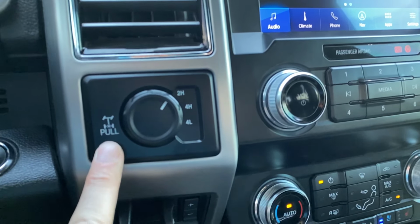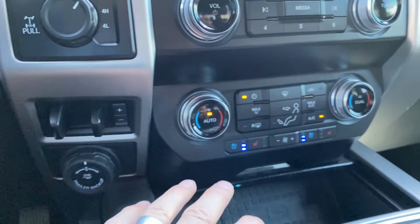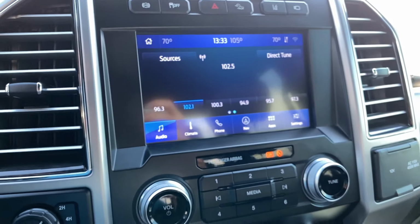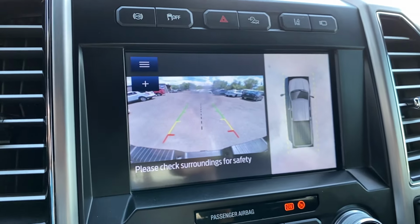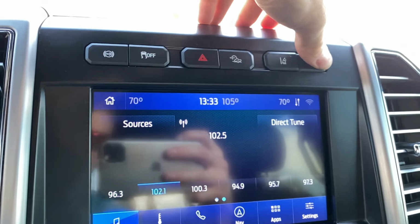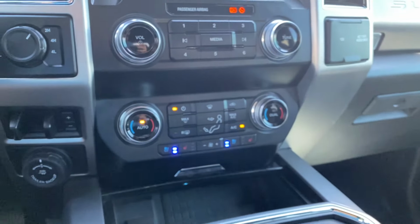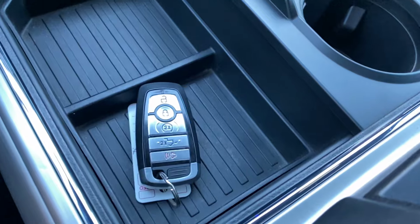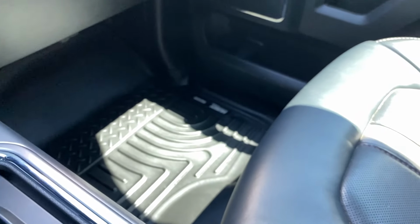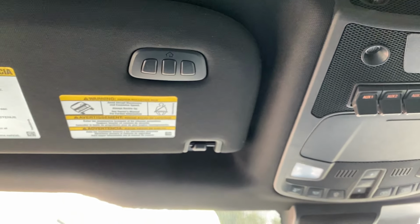Does have the locking differential FX4, that's what that is. Heated cooled seats, 360 backup camera, lane assist, exhaust brake. Does have your remote start and all your auxiliary switches, garage door opener.